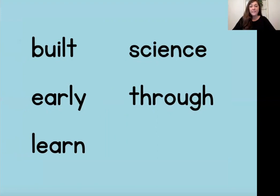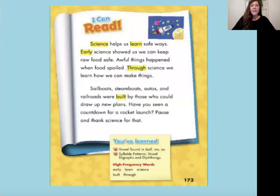Are you ready to read them together? Built, early, learn, science, through. If you're able to pause the screen right here, I would encourage you to do that so you can go back and practice reading them on your own. Now that we've learned two new vowel teams that spell the ah sound, and we've learned some new high frequency words, let's use what we learned to read the passage.